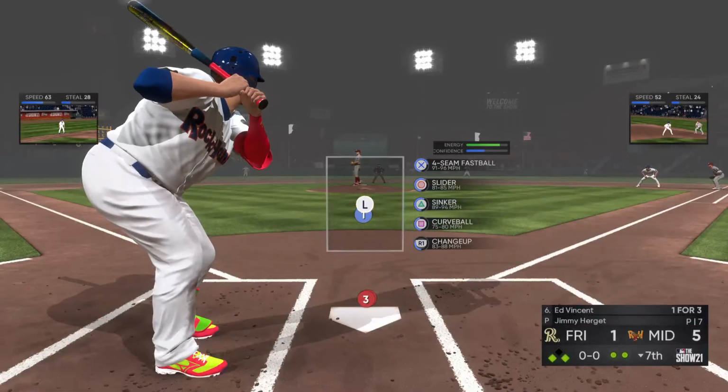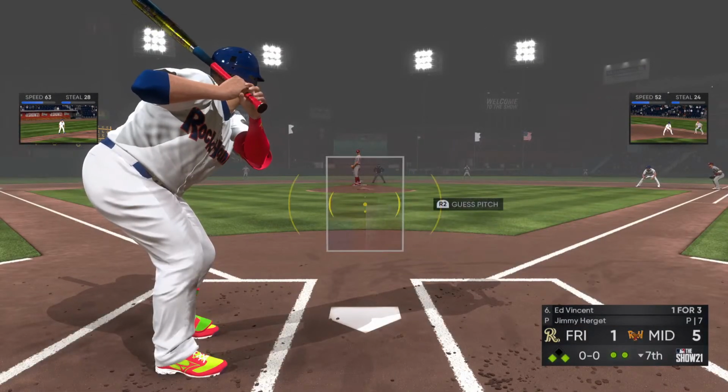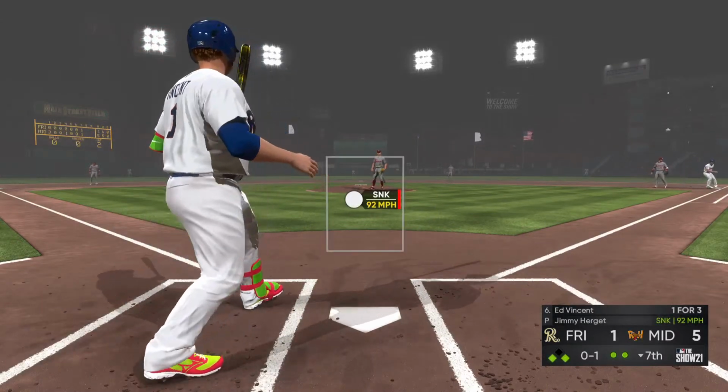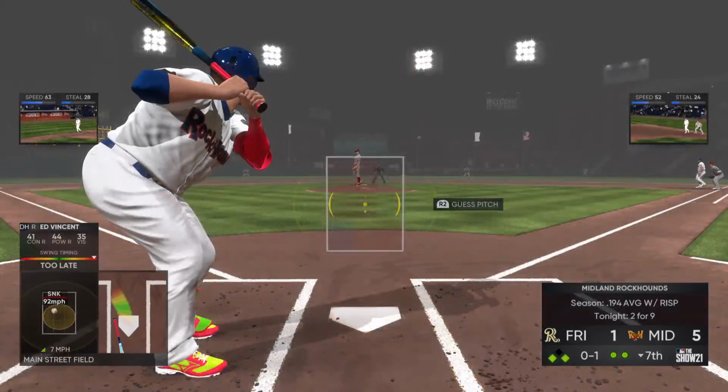Matty, gotta find a way. Can't go down 3 pitches. I don't care if you're staring at him or swinging at him. You have to find a way to make this pitcher work a little bit harder. No balls and 1 strike.